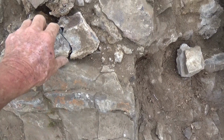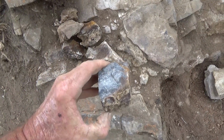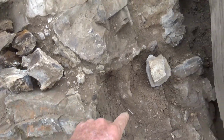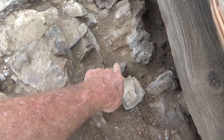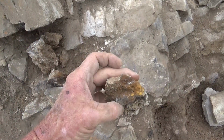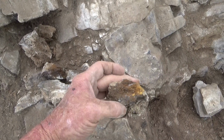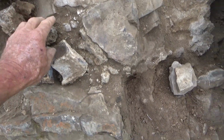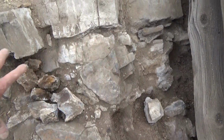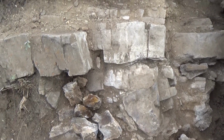This material here doesn't look much like ore to me. Right down here was a little pocket of this, which looks a lot more like ore to me. So I think we've got this just hugely discontinuous mess, but it's this zone here that we're looking for.